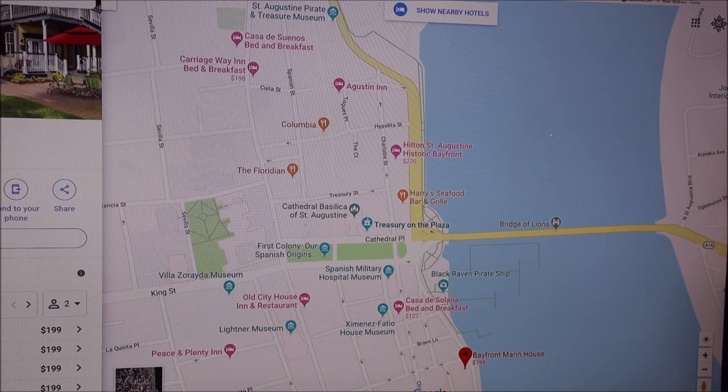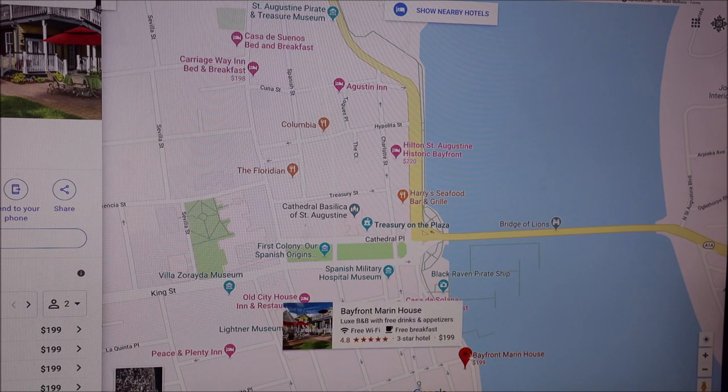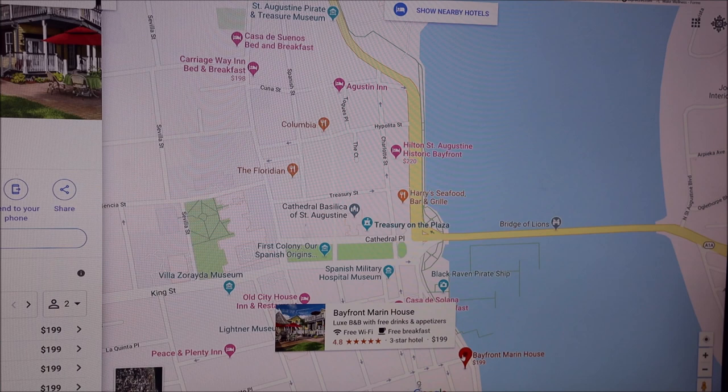Alright guys, here is my PC. I just have an overview on Google Maps of location. This little red dot down here is the Bayfront Marin House Bed and Breakfast I'm doing the review on. As you guys can see, same $199 per night that it is starting at, which is pretty much the single bedroom room that we got. Obviously during peak seasons or whatever, it might be a little bit different.